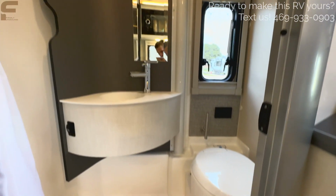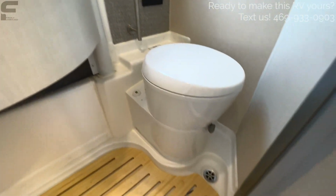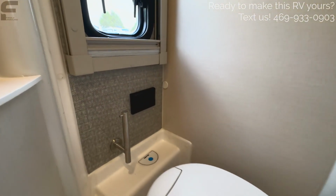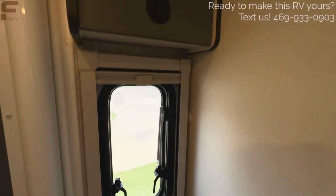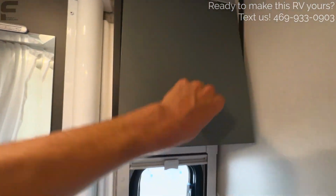And then you're going to have your toilet back here. Good amount of space back there. You can see your drain on the floor there for the shower. And then you have a toilet paper holder, outlet back here, and a window in here as well for some natural light, even though there is also artificial light in this space. Storage space in here.